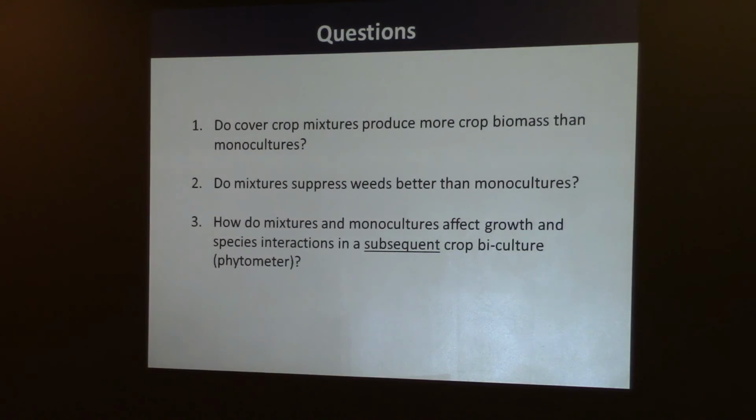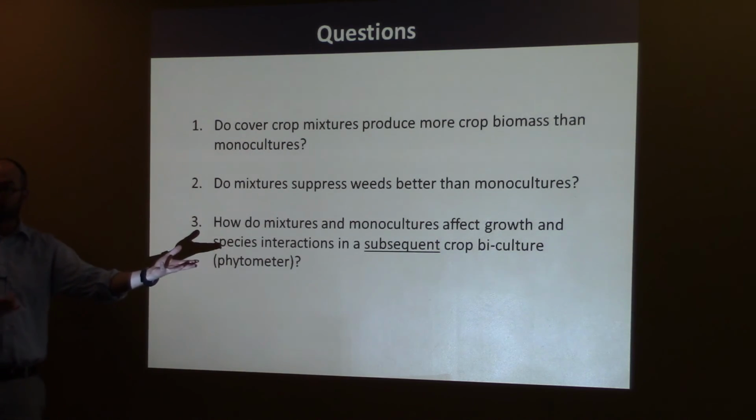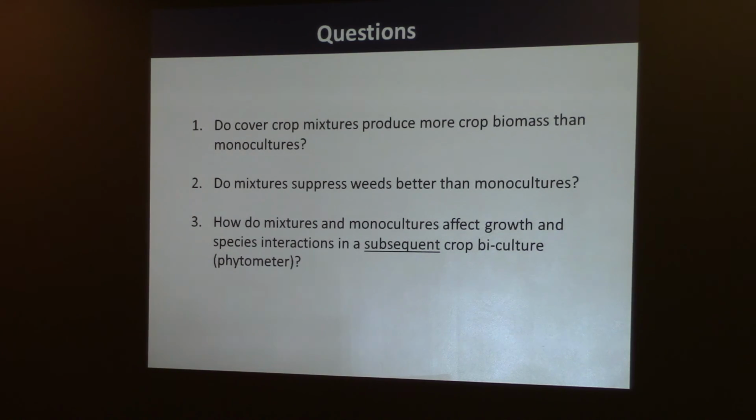So today I want to present some data that answer these questions. Pretty simple questions. Do cover crop mixtures produce more crop biomass than cover crop monocultures? Do they suppress weeds better than monocultures? And do we actually get benefits to the soil that result in enhancement of a subsequent crop that we might grow after growing these mixtures?